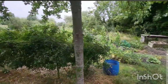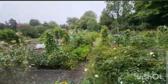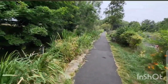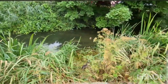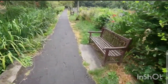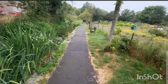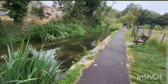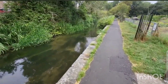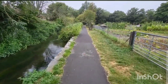So we've got some allotments here on our right. I'll show you. Very well kept allotments those. Some ducks. Plenty of benches if you do want to come along and take a rest. It is a gorgeous, gorgeous spot. Lovely and quiet. And whenever I've seen anyone along here, they're always really friendly, which makes everything just that little bit nicer, doesn't it?